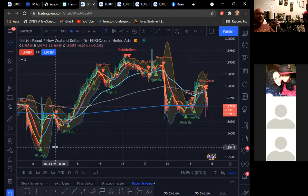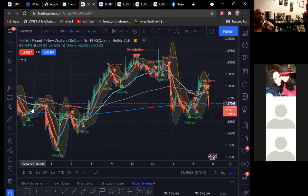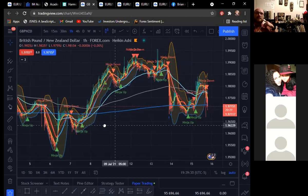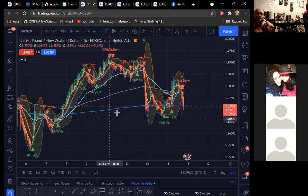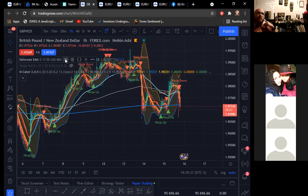The DeLoreans have to be in agreement. Here, this ninja up, and the DeLoreans are going very vertical. I'm taking that trade. Ninja down, the DeLoreans are going very vertical. I'm taking that trade. Ninja up, the DeLoreans are going horizontally, and they're all together in one big cluster. I'm not taking the trade. So I'm using the DeLoreans to filter out some noise.